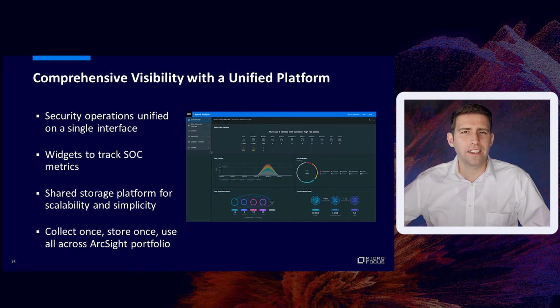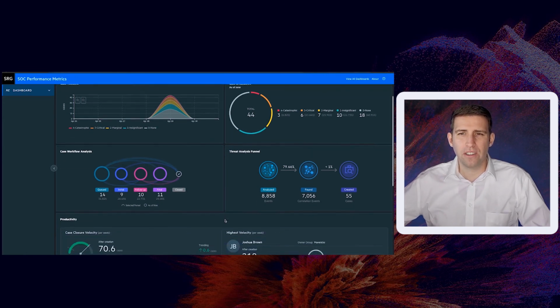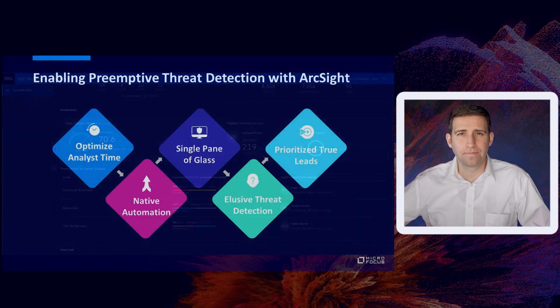We've also got a single unified interface that helps make sure that if you have an insight in one tool, you can click on that and then go view it in another tool. We've also got a dashboard where you can share these insights and post them for everybody to be aware of what's going on across the whole portfolio. We've got widgets to track these SOC metrics, and that way you can be sure that you're always on top of what's going on in your organization.